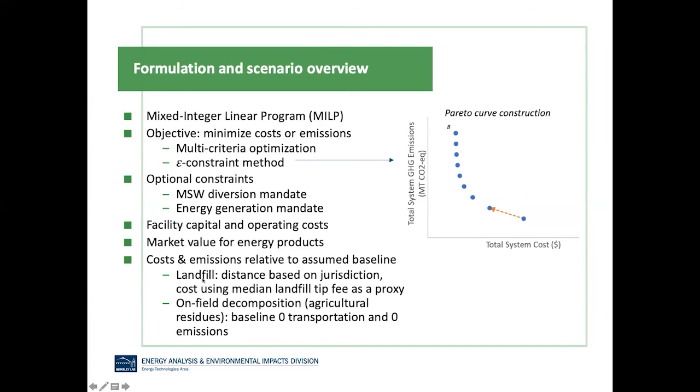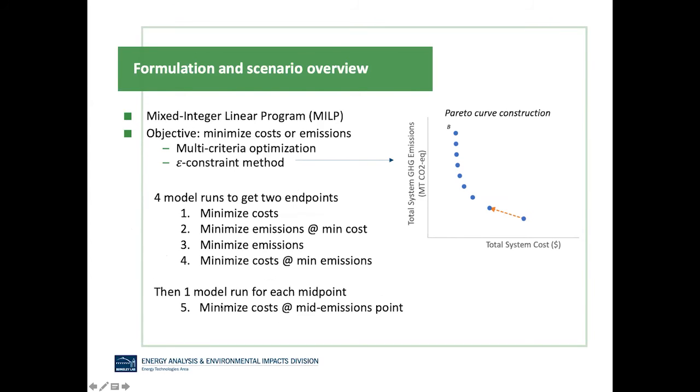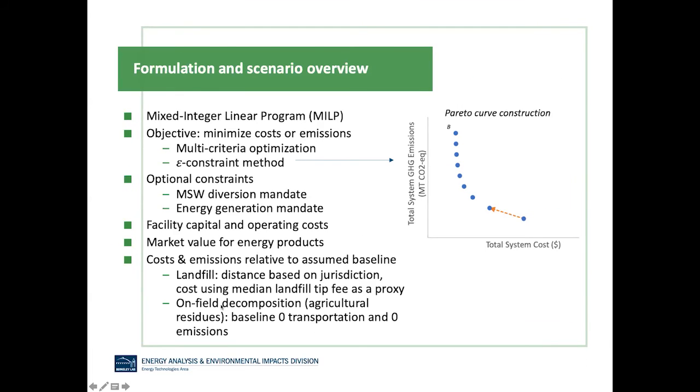And then, as I mentioned, we consider the baseline scenario. So any municipal waste or food processing waste, for now, our baseline assumption is that it's going into the landfill. And then for agricultural residues and some things, we assume that those are just left to decompose on field. And as we run more scenarios, we'll be playing around with different baselines in terms of composting, burning of residues, and things like that.